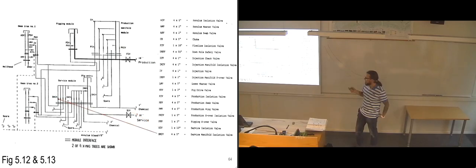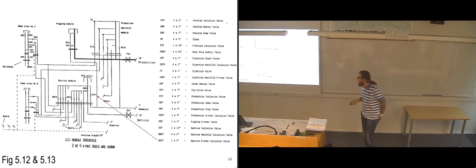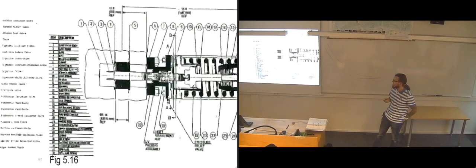Service manifold isolation valve, which I'm guessing is to isolate just this part, the manifold part, so then you can isolate it from the rest if you need to do some work inside there. You have the service crossover isolation valve over there. Then you have the upper master valve. Why they couldn't do that one along with the lower master valve, I don't really know, but you had the lower master valve here, and it was shown over here, and then you have the upper one up there. Right.